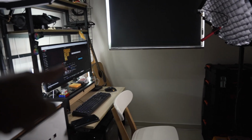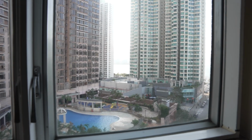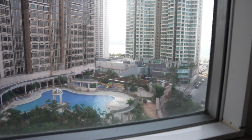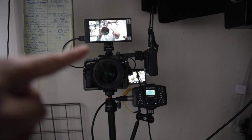So that's where I normally edit my videos, and that's my main angle. So let me show you the view really quick, what it looks like from outside by pulling this window shade up. So this is what it looks like from my perspective. So I like being able to just record over here and at the same time sometimes just look outside and take a break.